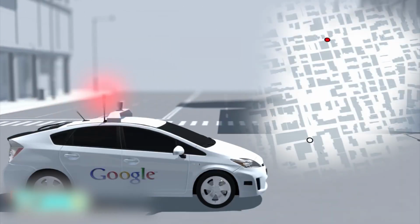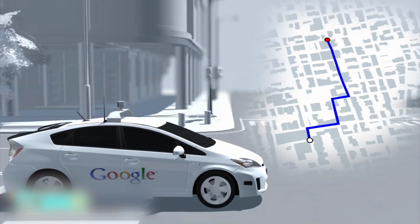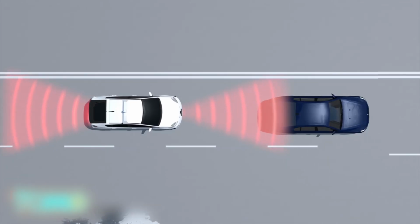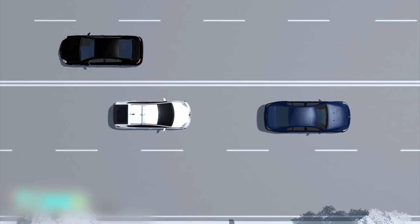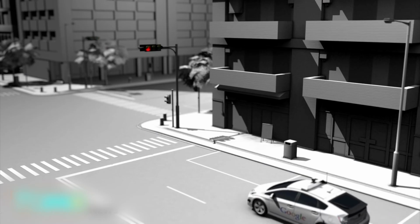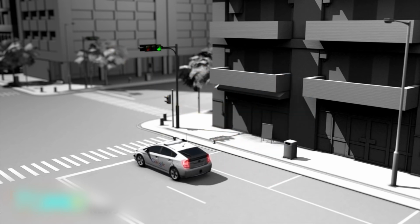Google's autonomous vehicles use GPS to match their position with customized Google Maps in order to select the best routes to take. Radars in the front and back of the car keep track of other vehicles on the road. The LiDAR sensor rotates 360 degrees and detects the distance between the car and surrounding objects. A video camera behind the car's front windshield is able to read road signs and traffic lights.